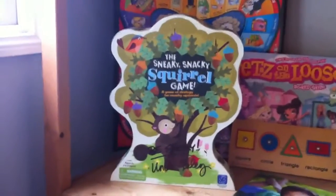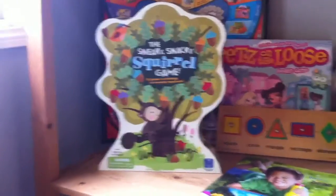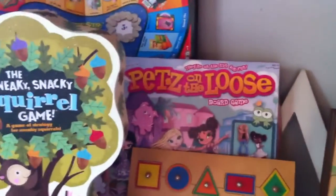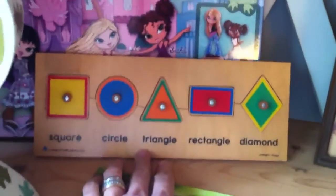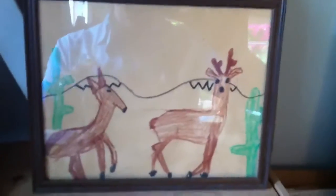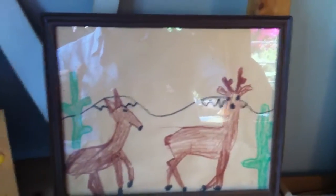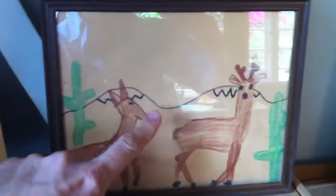We have the Sneaky Snacky Squirrel game from Educational Insights, my creation. I'm so proud of this. So it's back here. There's a game I did for brats, and this is my very first wood puzzle. I did this for Judy Instructo. It's very simple, but I'm very proud of it. There's a drawing I did as a boy. Notice we have saguaro cactus and reindeer. It's a combination of desert and forest.